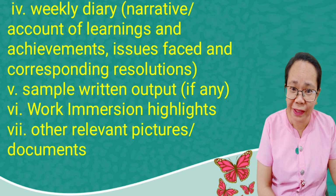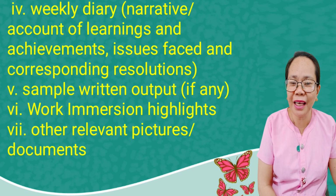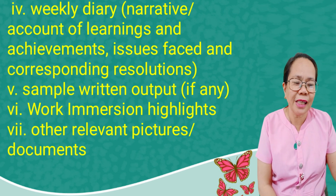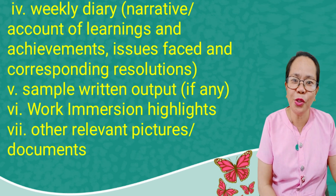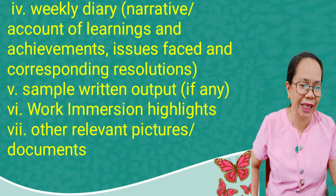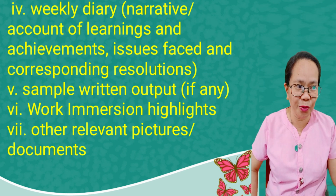Or simply, kapag sinabi nating weekly diary, naaalala nyo pa ba ang inyong journal writing? Yes, you heard it right. For your work immersion, you will be having your journal writing. Next, sample written output kung meron. Then, the work immersion highlights. Sa tingin ninyo, ano kaya ang pinaka-highlights ng inyong work immersion class? Then, other relevant pictures and documents.